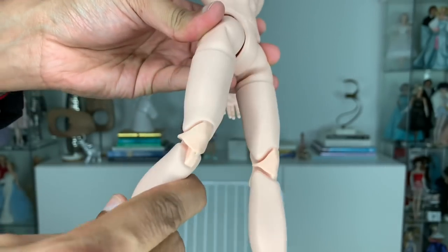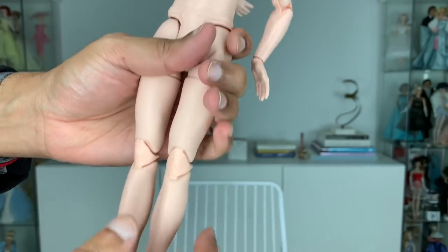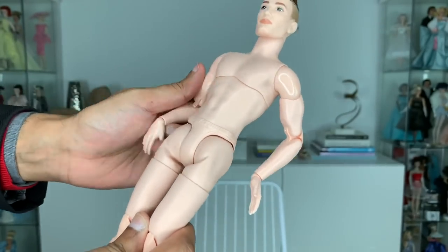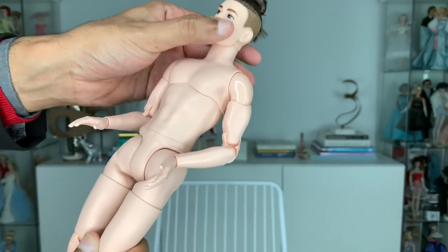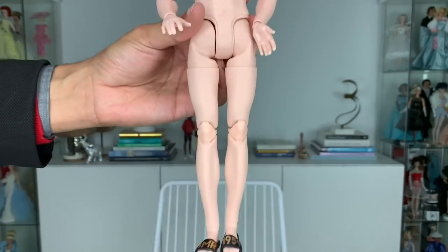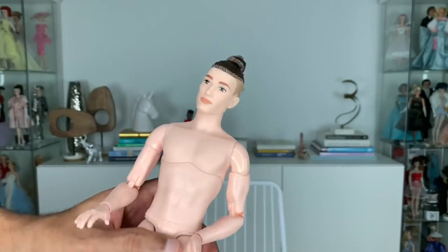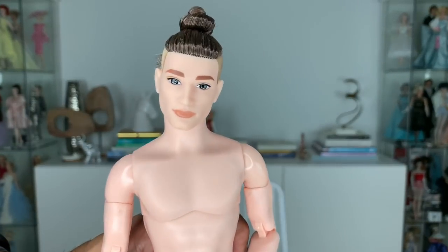So again, as with the other two dolls, for those of you guys that love articulation, that love to move with your dolls and pose them and dress them and put them in different situations and scenarios, you will love him. I know that I have definitely seen many people ask for more articulated Kens. So I think he alone is definitely worth the purchase.